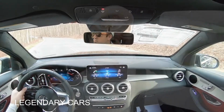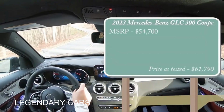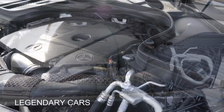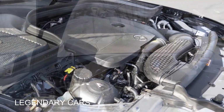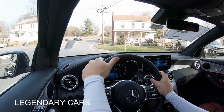And as always, let's start with pricing. MSRP for the GLC 300 Coupe will start at $54,700. Powering the beast is a 2-liter turbocharged inline 4-cylinder, putting out 255 horsepower at 5,800 RPM, 273 pound-feet of torque coming in at 1,800 RPM. Power sent to all 4 wheels. This is a 4MATIC all-wheel drive only, so that's pretty nice.